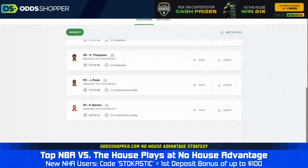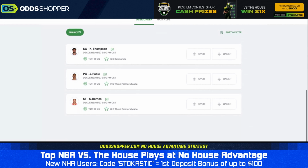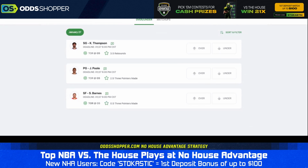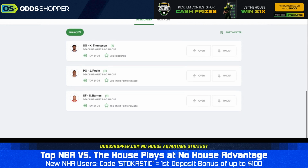Jordan Poole's kind of been in the spotlight a little bit. Actually, I like that nice game winner a couple nights ago. He's been benefiting from Steph Curry throwing his mouthpiece, so that's good. But Jordan Poole, 2.5 3-point prop tonight. I do like the over here. There's a couple different reasons.